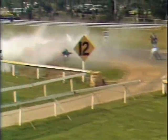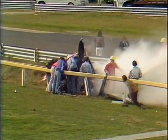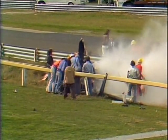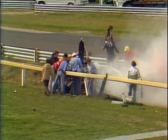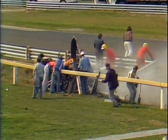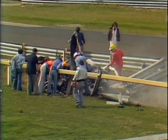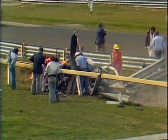That was a bad one. I'd say a very, very lucky boy is Gary Cooper. That'll be the worst prang he's had in his very, very long career. Fire marshals there to quell any danger of flame while the rescuers work to extricate Gary from the seat. I'd say he's okay. He was moving around okay, taking his helmet off. I think his legs are going to be pretty sore though.